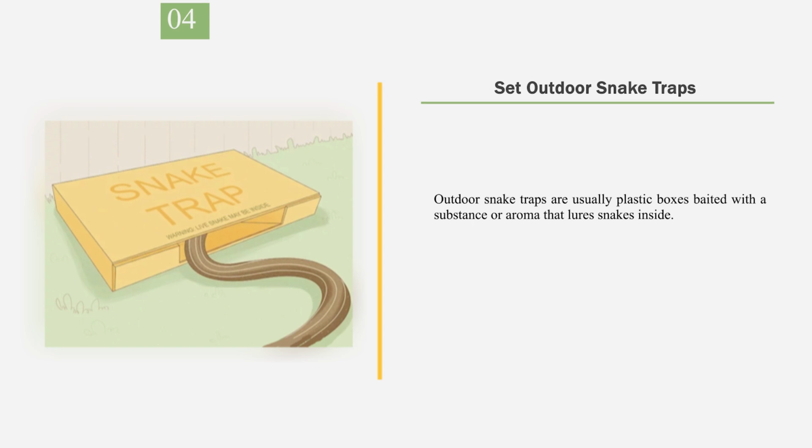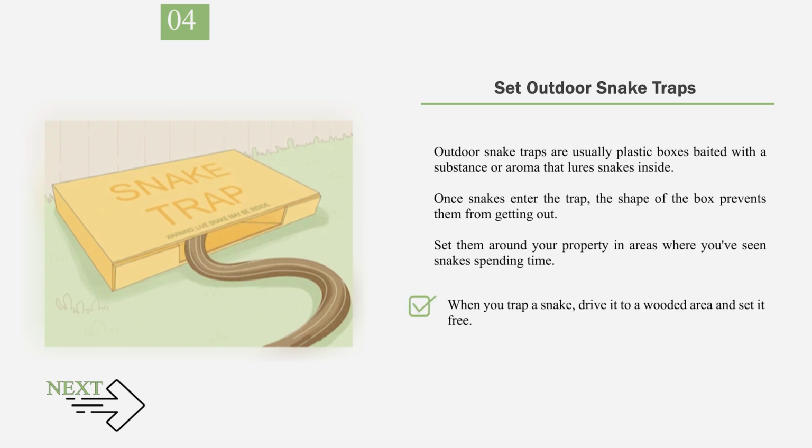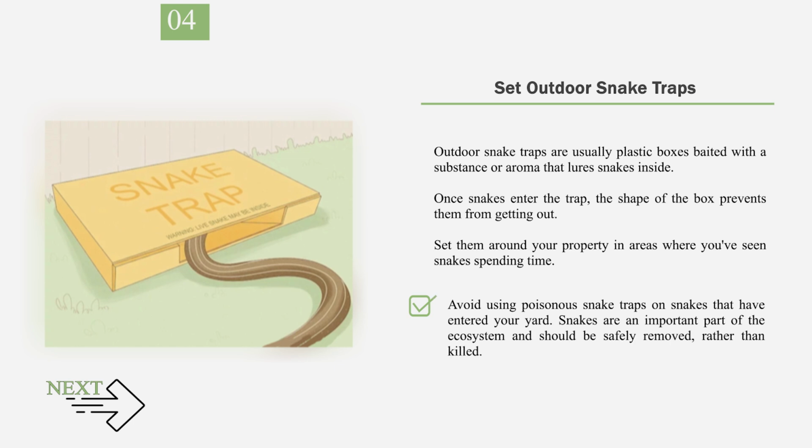Number 4. Set outdoor snake traps. Outdoor snake traps are usually plastic boxes baited with a substance or aroma that lures snakes inside. Once snakes enter the trap, the shape of the box prevents them from getting out. Set them around your property in areas where you've seen snakes spending time. When you trap a snake, drive it to a wooded area and set it free. Avoid using poisonous snake traps on snakes that have entered your yard. Snakes are an important part of the ecosystem and should be safely removed, rather than killed.